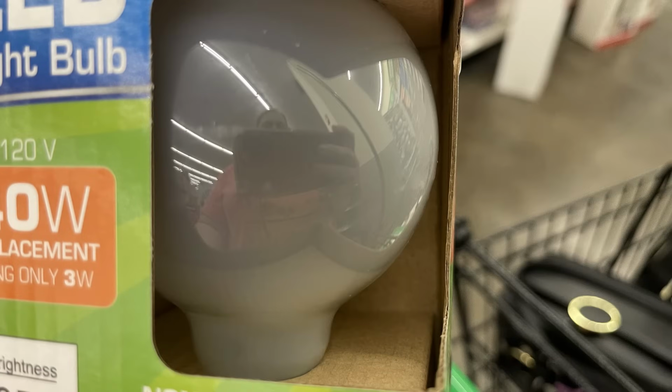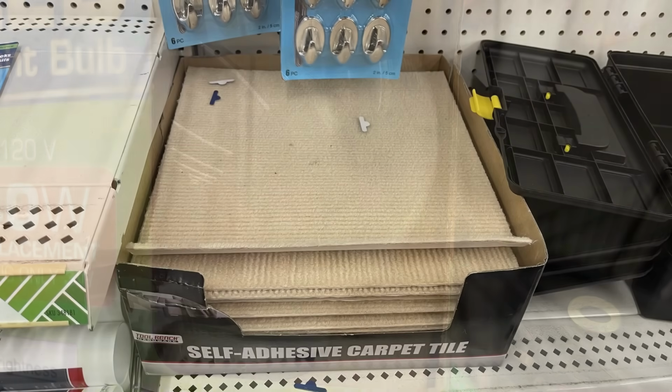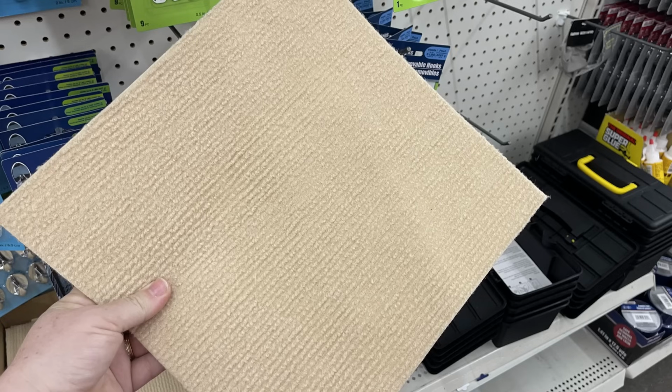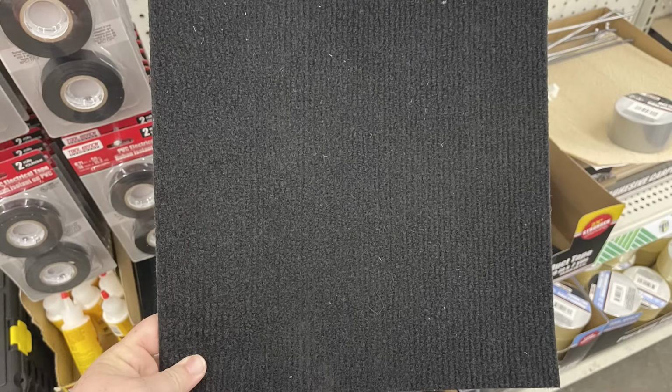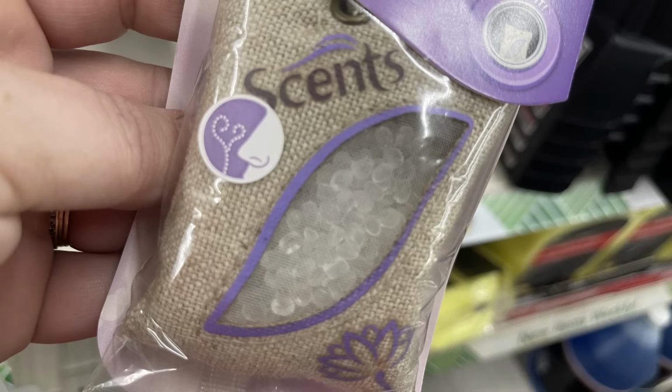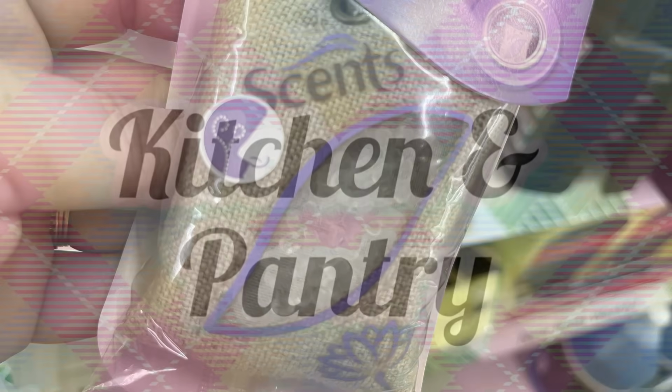And they also had their carpet tiles restocked. So these are an adhesive carpet tile. They come in this light tan color. They also have it in gray and in black. And they're about a 12 by 12 carpet square. We have the Scent Essentials Calm Essential Oil Blend in lavender. It's like a sachet pack. You could put it in your car and your dresser drawer, just about anywhere.